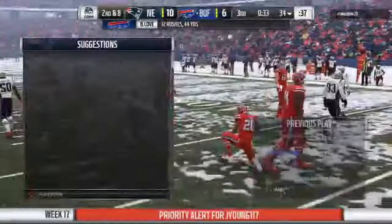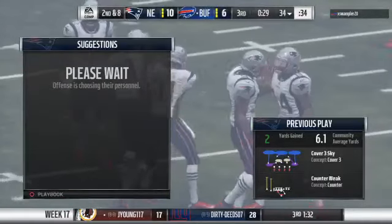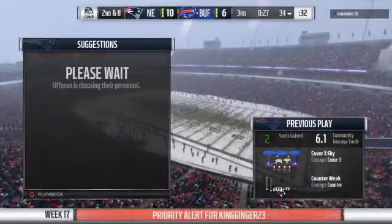And he'll be limited to a short gain up to about the 34-yard line. 2 yards on the pickup there. It'll be 2nd and 8.